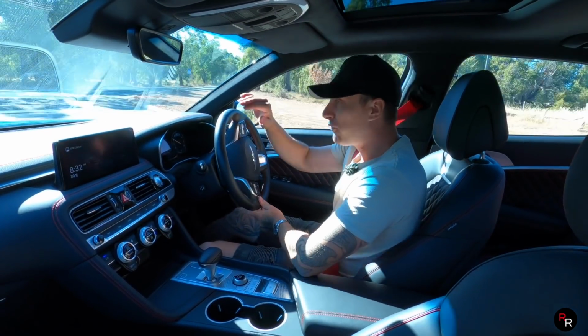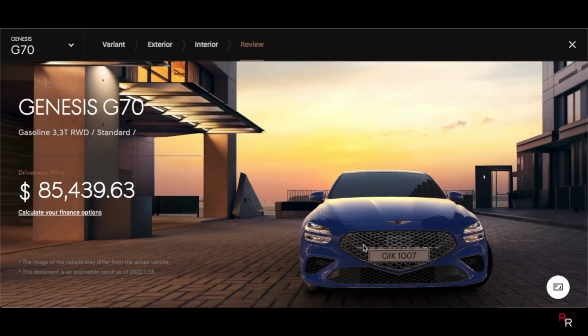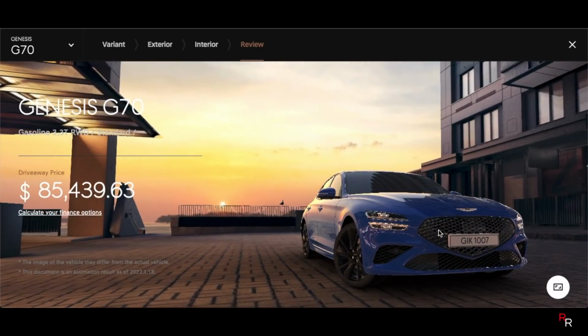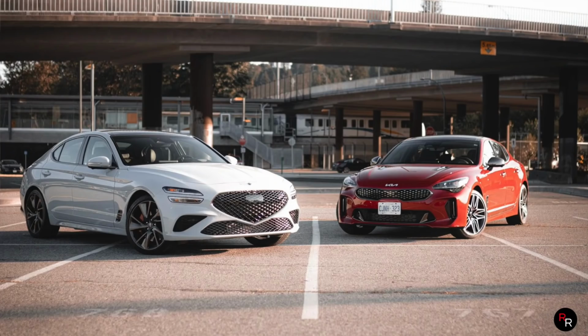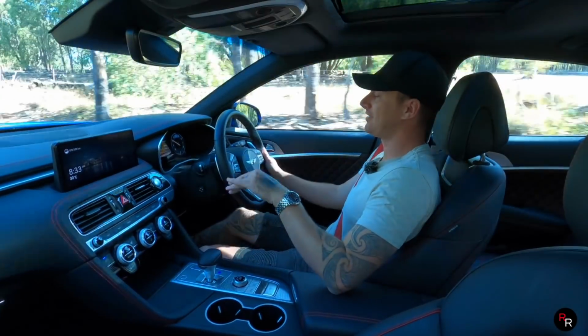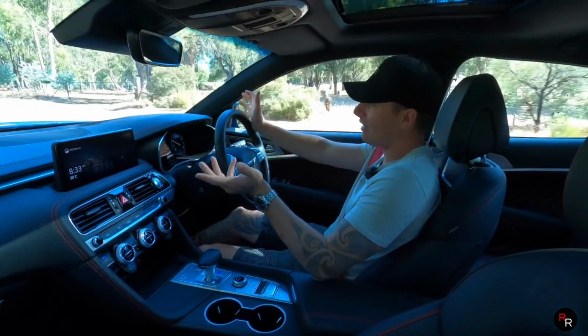And if you go the full beans twin turbo V6 like we have here, this particular one also has the luxury pack. It's going to be about $85,000, and that is a lot of money for a Hyundai product. When you start really looking at this G70, it's the exact same engine that is in the Kia Stinger, and it has the exact same chassis. So this is basically a Kia Stinger with a different body on top. And the fact that you can pick up a Kia Stinger for about $60,000, that is very luxurious, drives just as hard, a very good looking car as well, I think.